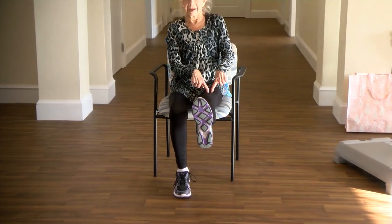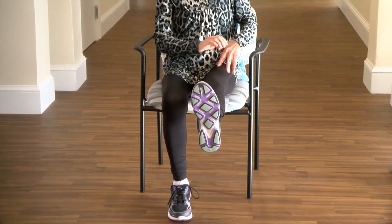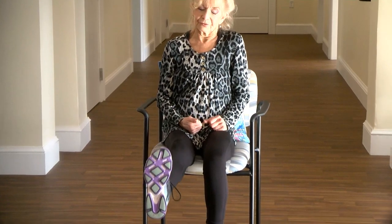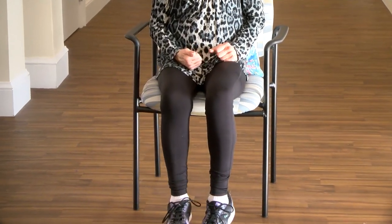This is the quad. What's it called? Quad. And without this quad, you can't stop a fall well. You have to keep it strong. Let's try the other one. So what does quad mean? It means 4, right? Quad means what? 4. So here's the trick with this.